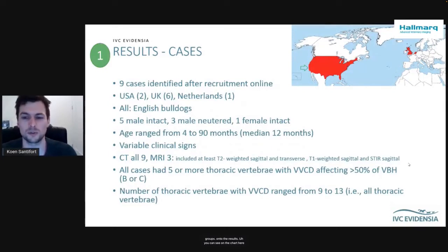You can see on the chart here where the cases were from. 9 cases were identified, 2 from the USA, 6 from the UK, and 1 from the Netherlands. They were all English Bulldogs, 5 male intact, 3 male neutered, and 1 female intact. Age ranged from 4 to 90 months, with a median of 12 months when these dogs were imaged. There were variable clinical signs in these dogs, related or not, probably to the anomaly.